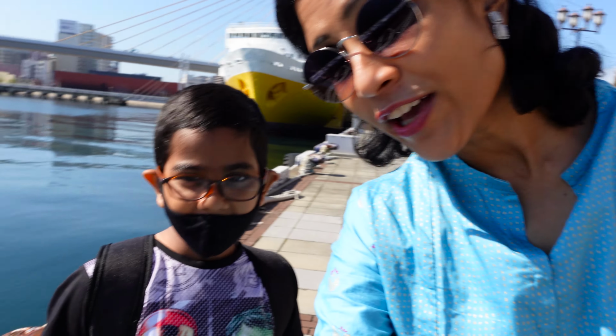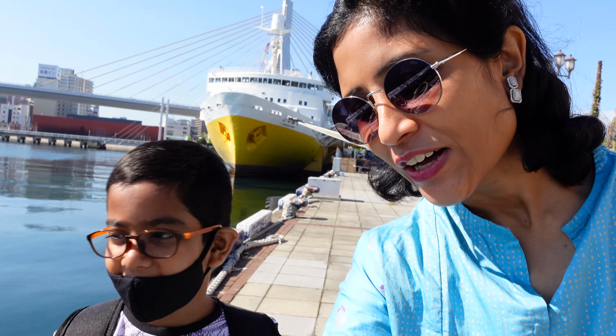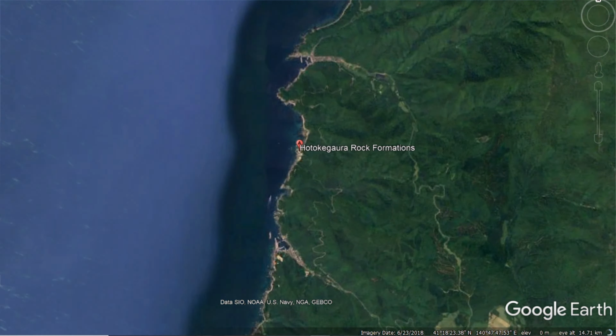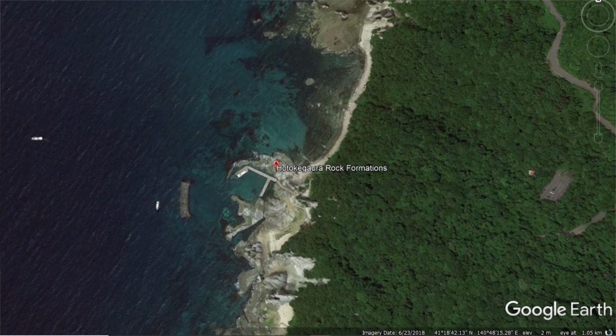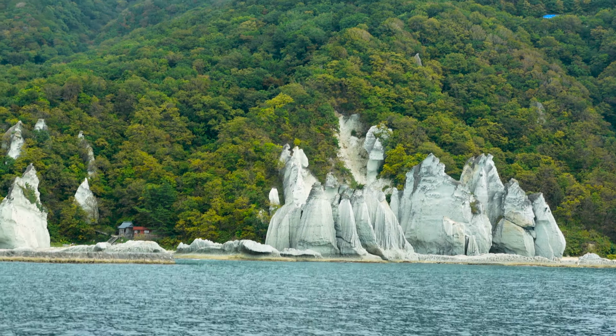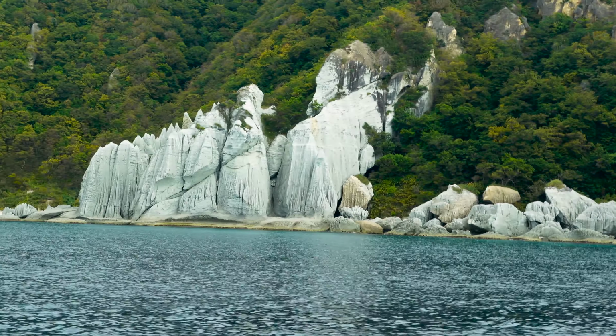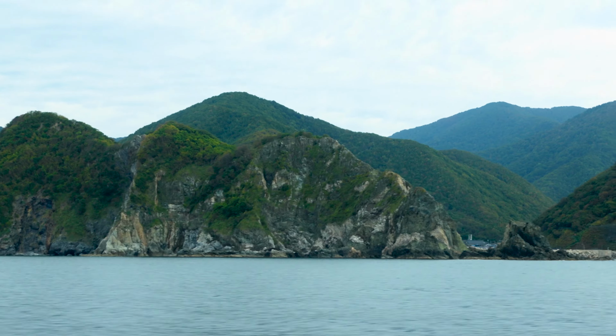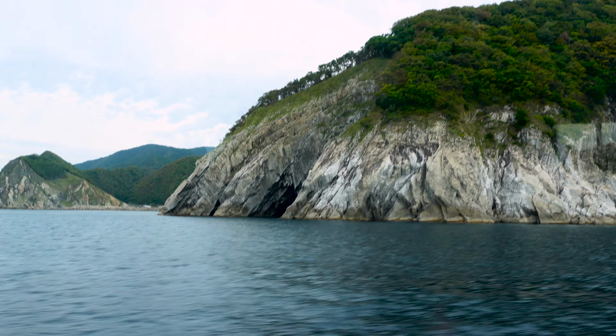Today where are we going? We are going on a ship. We are going to Hotokegaura. It's a place which is filled with volcanic cliffs. The volcanic tuff is there. Hotokegaura is a natural rock formation on the west coast of the Shimokita peninsula in Aomori prefecture.